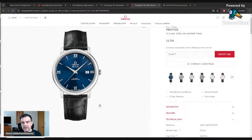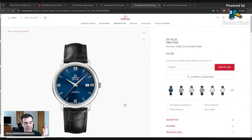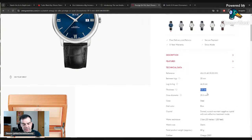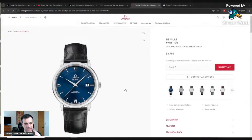I did find one. So here you go. Here's an example. I searched for Omega DeVilles from Omega's website with mechanical movements. Cheapest one is this 39.5, so not the 41, it's the 39.5 DeVille Prestige, steel on a leather strap, 9.8. So they do actually have one. They have watches under 10 millimeters. So I have to acknowledge that, because I've criticized Omega for not having watches under 10 millimeters anymore, unless you go quartz. Now this one's not available, but Teddy linked one that is. So they do have some. I think it was a 9.9 that might still be in the catalog, but they can do it. The movements are thin enough, but they choose not to.